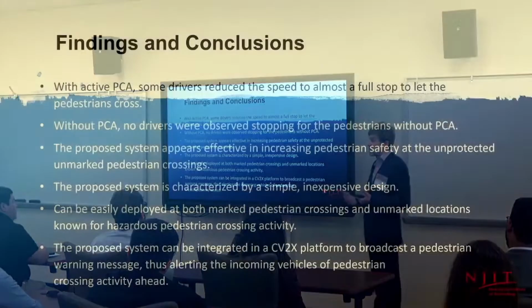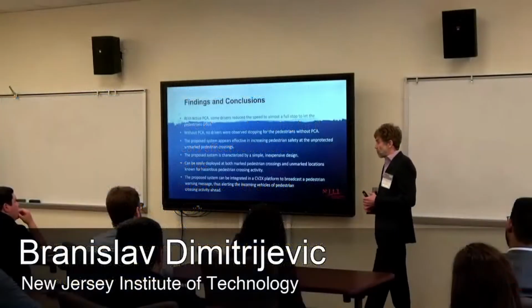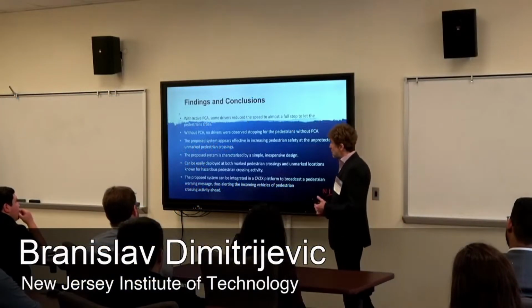And again, this system can be deployed using different technology, such as video, and most of the intersections that detect pedestrian movements are based on video detection. But this is also an alternative that is relatively affordable, cheap, and can be easily integrated and packaged for any application, and it could be portable.